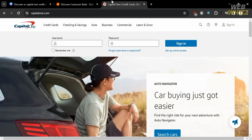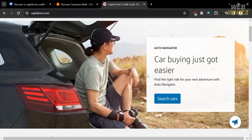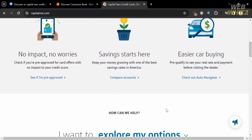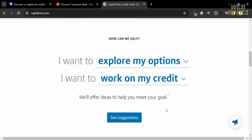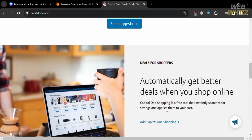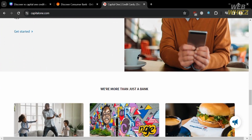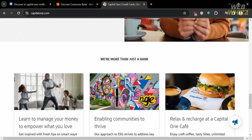On the other hand, Capital One offers a range of cards designed to cater to different lifestyles and spending habits. Their offerings include travel rewards cards, cashback cards, as well as cards specifically tailored for building or rebuilding credit. And Capital One emphasizes flexibility when it comes to redeeming rewards and provides tools like CreditWise for monitoring your credit.